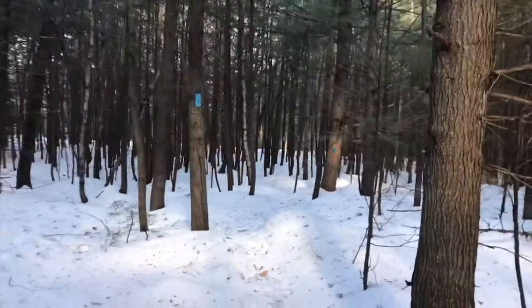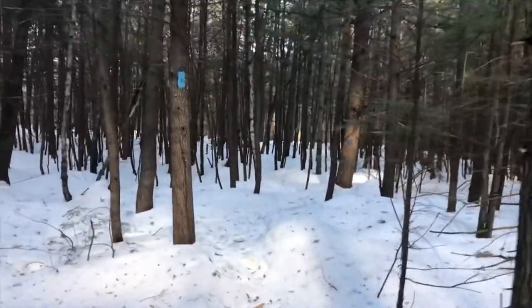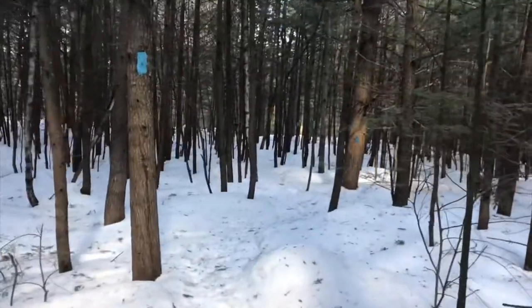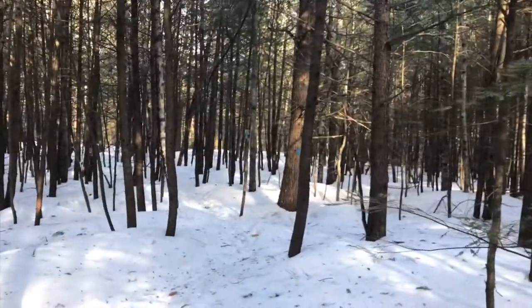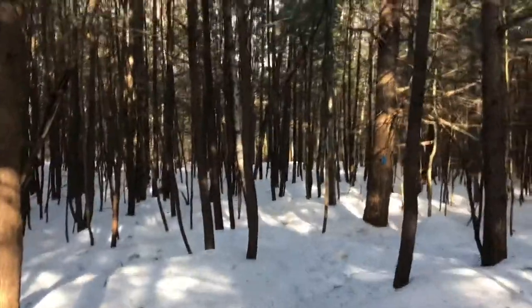So many blue blazes. You can see 5 just standing here. They're like everywhere. I'm not sure if you can see them good in the camera.